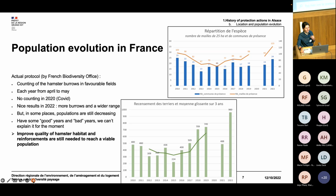So we were waiting for 2022 really hard to see if it will be a good or a bad year. So it's a good year, but we have this phenomena of good and bad years, and we can't really say why for that moment. Improved quality of hamster habitat and reinforcements are still needed to reach a viable population, because we are still not a viable population yet.